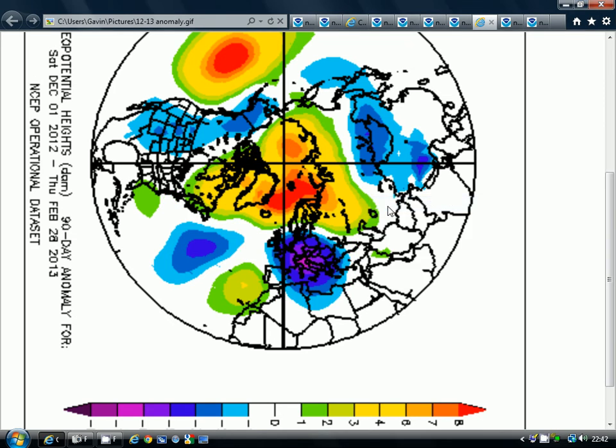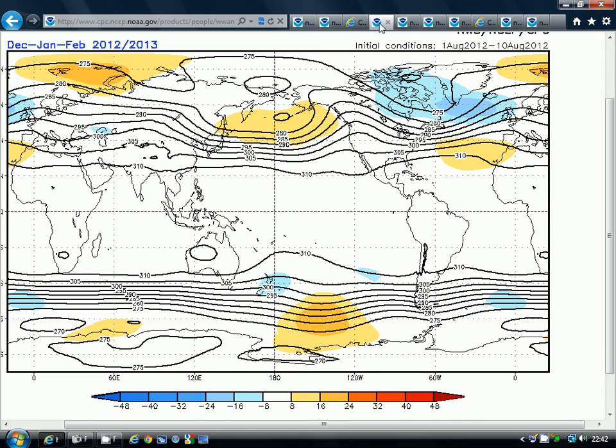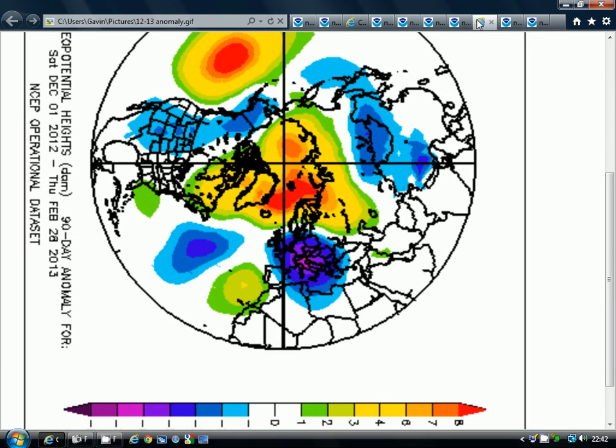So it's not an exact match again, but if we go back to the prediction, actually we'll go back to August, the prediction in August, and then we go through to what actually happened. It's not an exact match, but you can see again the CFS model was kind of getting the idea for December, January, February 2012, 2013. It was kind of hinting at it. It wasn't getting it completely right, but in terms of a broad picture, the southerly tracking jet stream, the blocking, it was all sort of going in that direction.